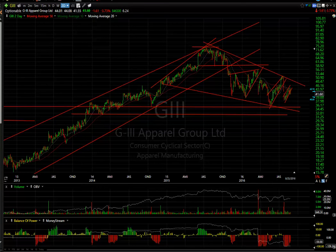G3, the apparel group, after breaking its major uptrend and forming a wedge, it came down and formed a flag, and then it came down and formed another flag. I still think we're looking at 31.2.